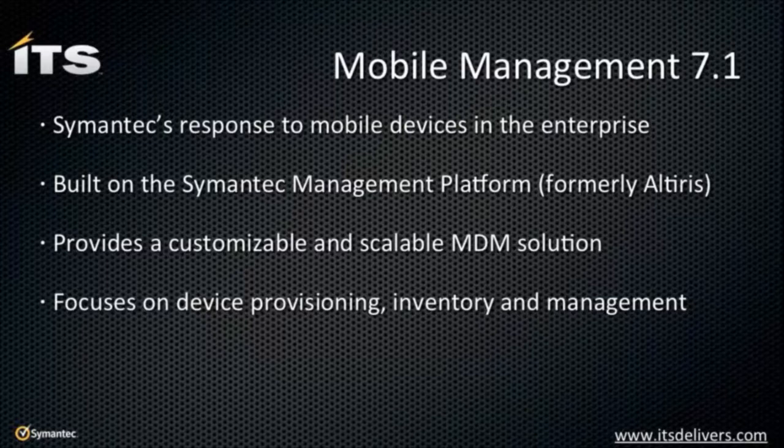Managing mobile devices, what does that mean? Well, we want to provision those devices. We want to get settings out to users who are bringing the devices into the environment. And we also want to be able to get an overview of those devices. What do we have in our environment? Let's take inventory of it. What can we do with the devices?